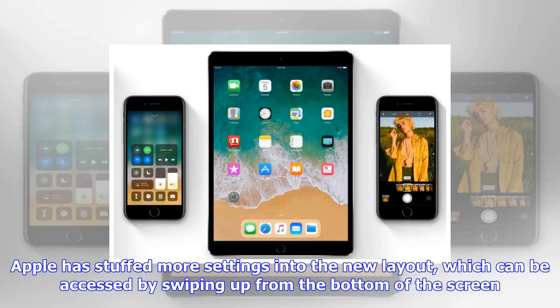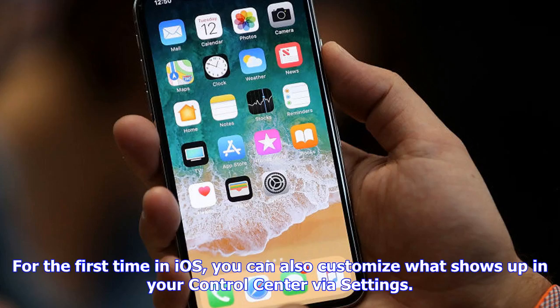In the accessibility section of the Settings app, there's a new dark mode setting. The setting is called Smart Invert, and it will make most of iOS 11 dark. Though it won't invert the colors of photos and videos, it may reverse the colors of some apps.